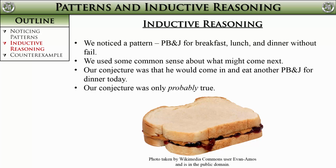Yes, he had seemed to do it for a couple of years, but it is certainly possible that today's the day that lightning struck and he decided, you know what? I'm tired of PB&J. Let's go for something new. I told you this boy loved his PB&J. How long could you eat your favorite food for every meal every day?